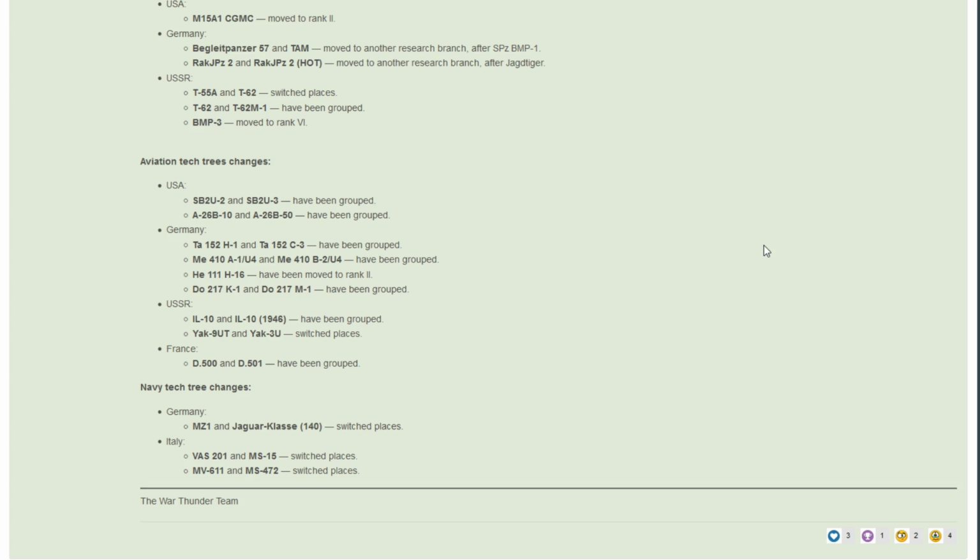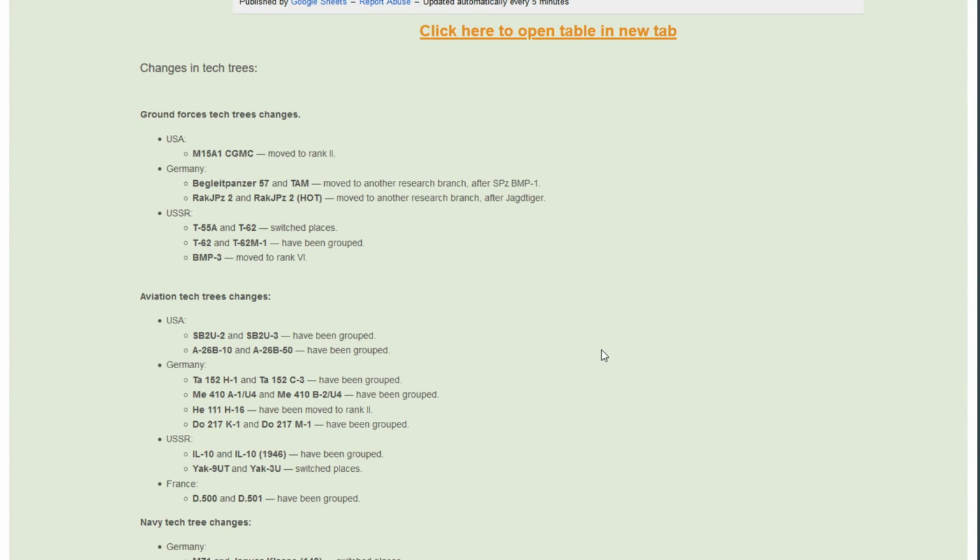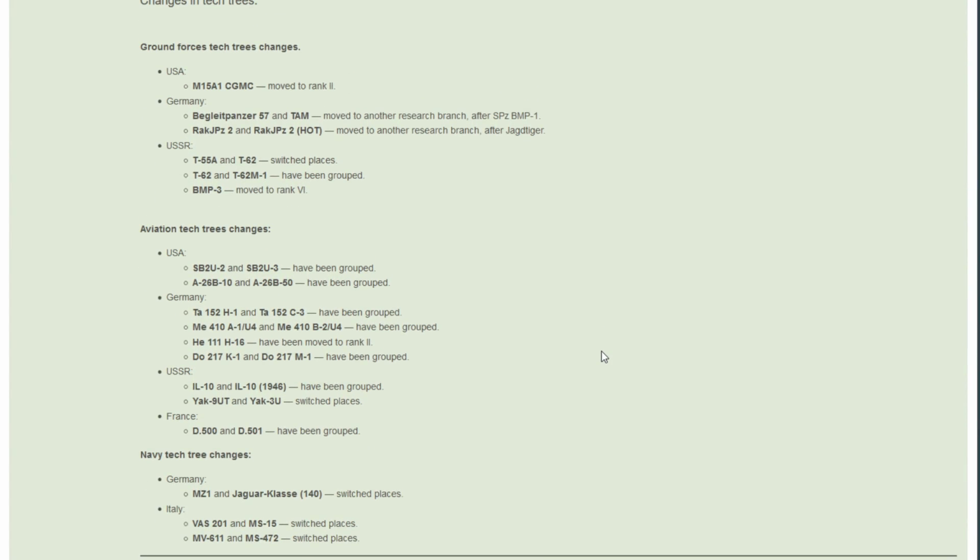So what do these changes scream to me? These changes scream to me that they're just trying to make it so as you research up tech trees, you go basically by BR and power. So every time you go up a tech tree, you know that you're going from the lower echelons of power to the highest echelons of power. So therefore they're grouping together stuff which may be the same power level, and then they're pushing forward with other stuff and changing their ranks based on how decent they are. They're also trying to fix a few things when it comes to which ones need to be where when it comes to the grouping. So yeah, that's generally just a thing to think about.